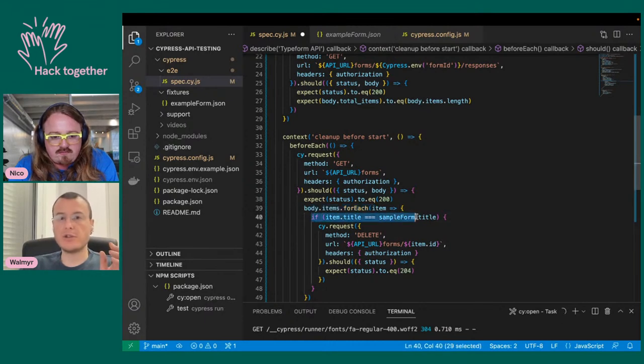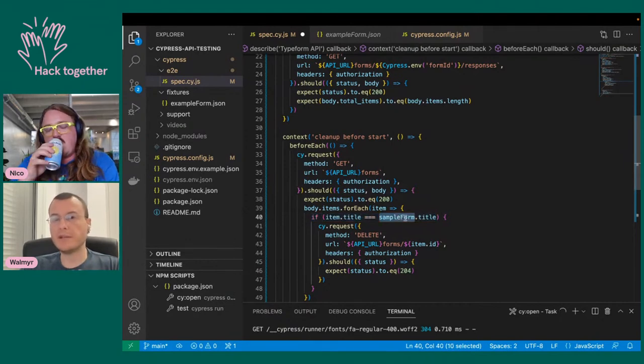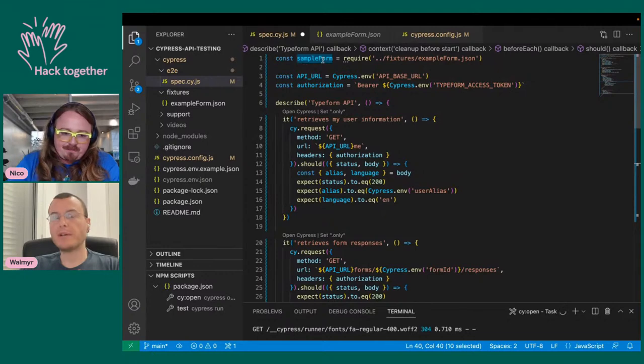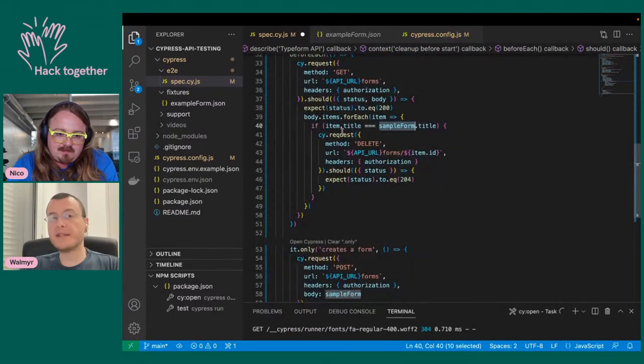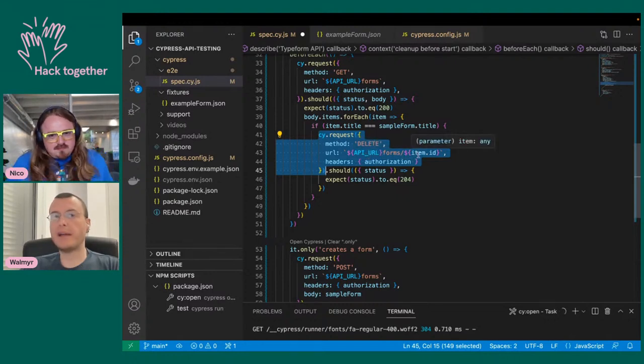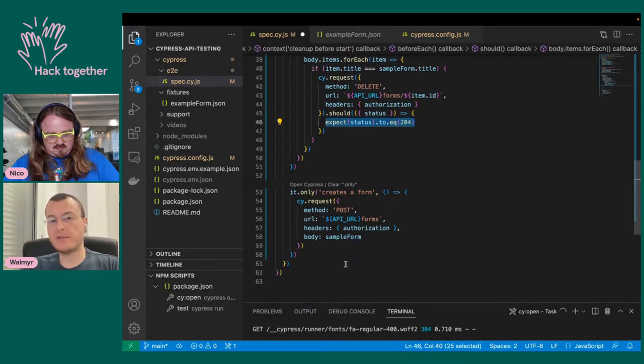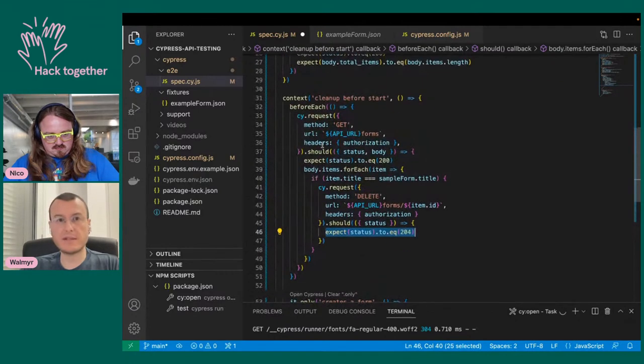And I'm running a condition to see if the item that I'm getting is the item that was created automatically based on the fixture that I'm importing in here, right? If that's the case, then I'm running a cy.request to run a delete request to api.typeform.com/forms/the form ID. And then I'm just asserting that the deletion has happened correctly. And then I run the test that creates the form. So I'm just gonna save it.